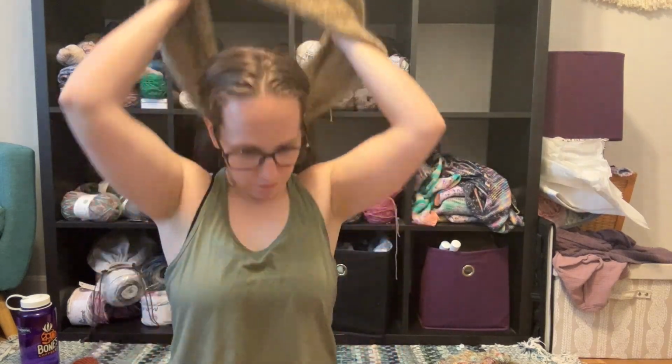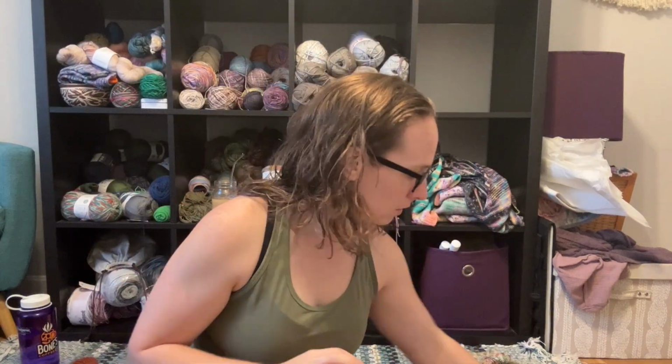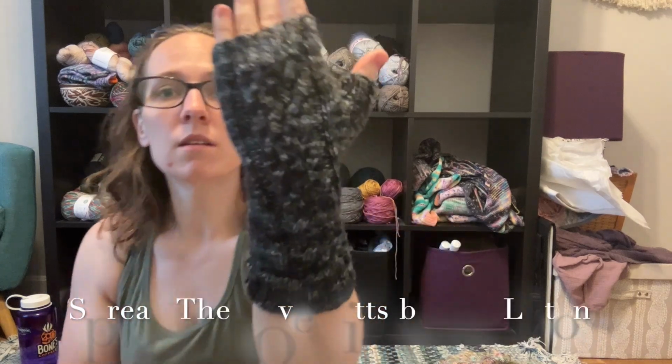Yeah, I'll keep it for now. It's really pretty. Mohair fluff in my nose. Oh, I made mitts. Oh, these are nice. I forgot I made these.